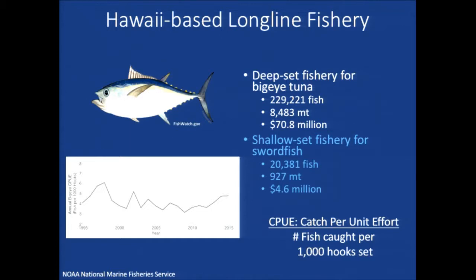And I've tried very hard to pull all of the fisheries jargon out of this talk. I realize you're not fishery people. However, there is one thing that is going to creep through across the talk, and that is CPUE, or catch per unit effort. You can think of that just as catch rate. So a higher number means we're catching more fish. Technically, it's the number of fish caught per 1,000 hooks set. And we also have a biomass CPUE, which is the number of kilograms per 1,000 hooks set.